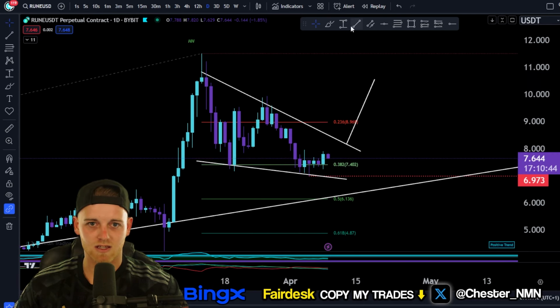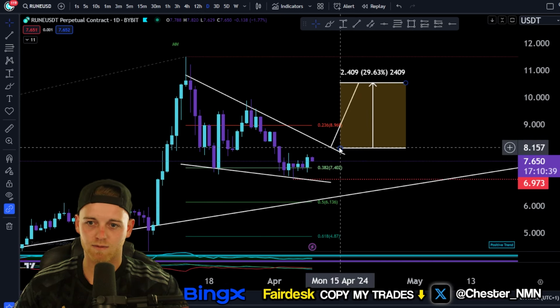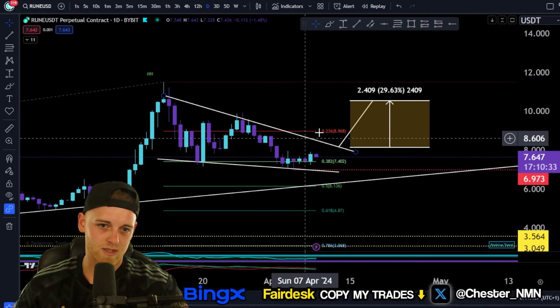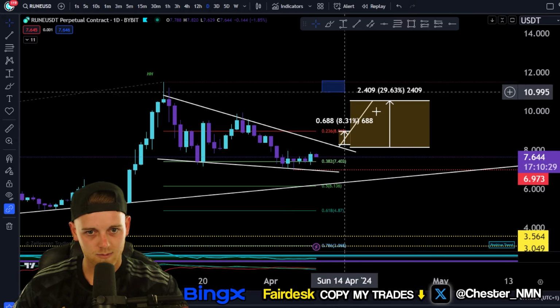Now, again, this is a huge measured move. It is a greedy measured move. I'm not saying we're going to bang 30% here from $8.15 up to around $10.52. I think that's a bit too crazy, but there is a potential move there, maybe up to the Fibonacci there if we do see a nice breakout worth around 8% there.